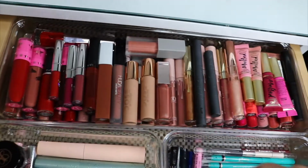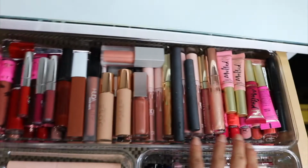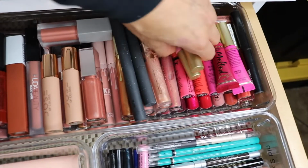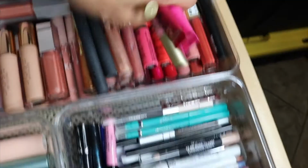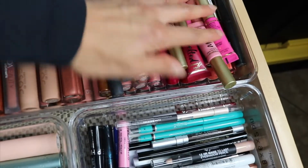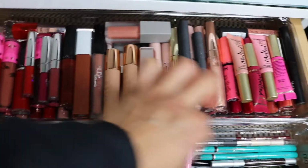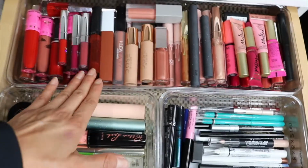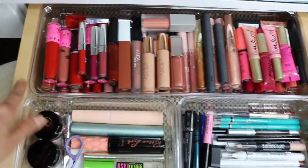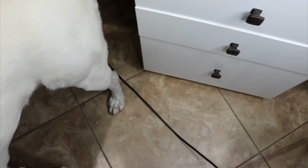And this long tray right here is basically all of my liquid lipsticks on the left, and I have my lip glosses on the other side. I do have some liquid lipsticks in here, but the bottom ones are just glosses. I did show you this product earlier in a different container, but I found this one in HomeGoods and it fits perfectly across my drawer. So I just thought I will put everything together so that all of my liquid lip products are in the same tray. So that's that drawer.